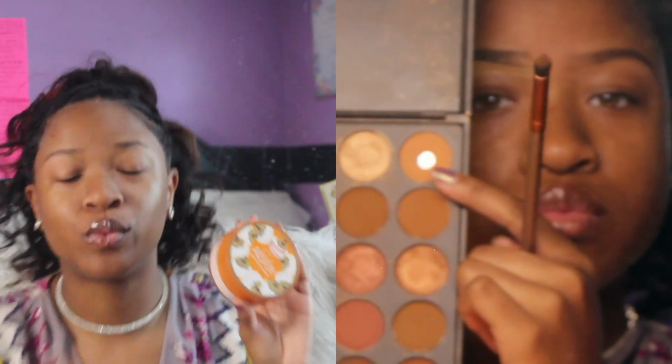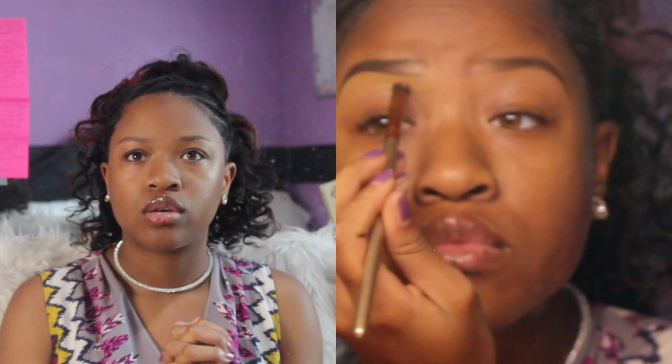You can even set your brows with this if you feel like you're going to sweat a lot through the day and people don't want their eyebrows to sweat off or things like that. You can set your eyebrows and your concealer with this face powder. Like I said, using a light brown eyeshadow or an eyeshadow that matches your skin tone period works just as good, because that's what I did when I started doing makeup.